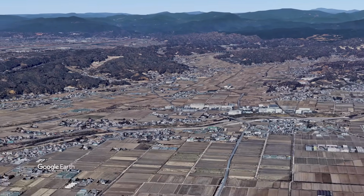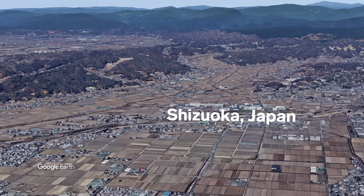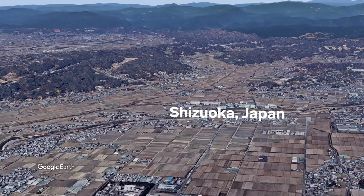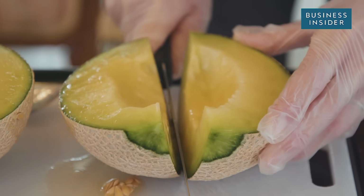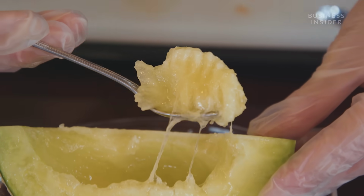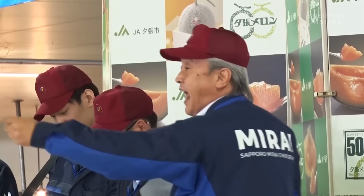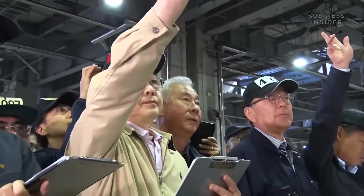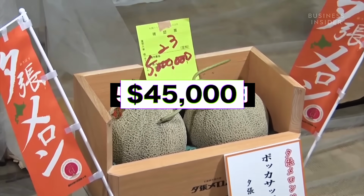It's not just the fish that are expensive in Japan. Luxury melons can cost you over $200 each. And every single one of these fruits is treated with incredible care. This melon costs $200. But that's nothing compared to the price that some can reach. And in May 2019, 2 melons from Hokkaido sold at auction for 5 million yen. That's just over $45,000.